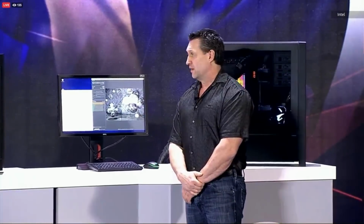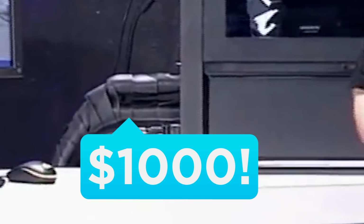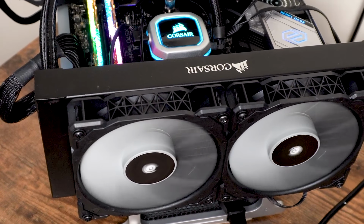And of course, I don't mean while using any kind of crazy cooling method like liquid nitrogen or any super expensive coolers. Not even a custom water cooling loop. My test bench just has a decent all-in-one cooler.